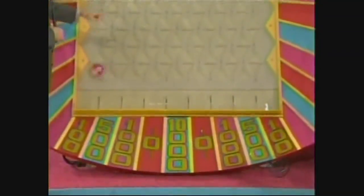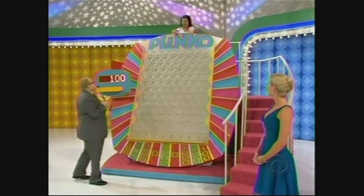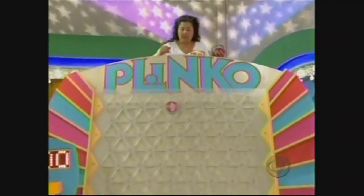There she is. Marie's dropping one down. It's on the left. We want it to move over, move over, move over. $100. You want the $10,000 right in the middle. That's what you're going for. One more time, Marie. That's okay.